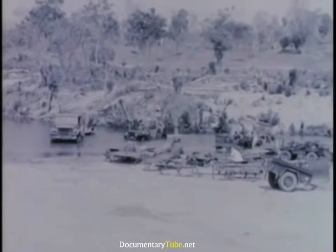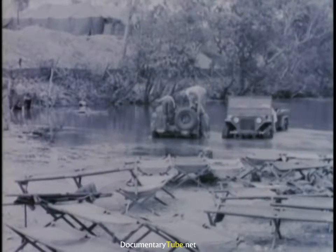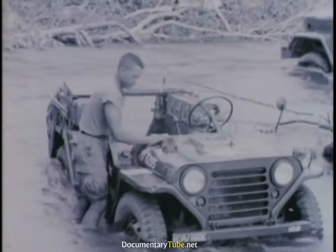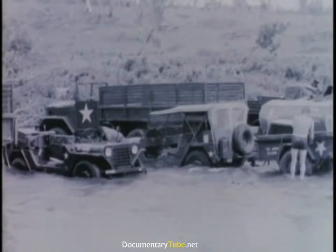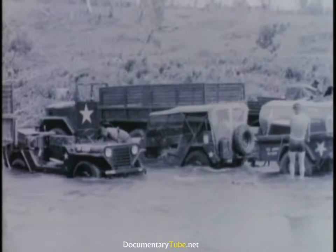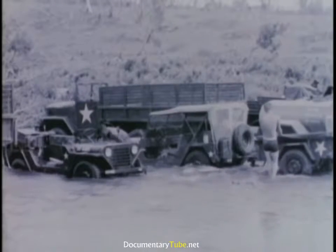The division vehicles and a host of other items, like these cots, are scrubbed down here. Everything from 5-ton trucks to jeeps and trailers gets washed in the waters of the Song Ba. Sometimes, even those who do the washing take advantage of the cool waters.